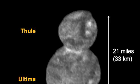Less than 1% of all the data collected by New Horizons during the flyby has been downlinked to Earth. The slow data rates of the Kuiper Belt indicate it will be fully 20 months until all the data is streamed off the spacecraft.